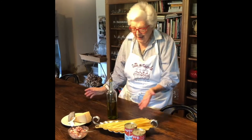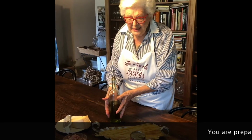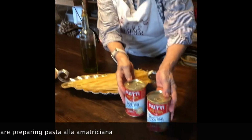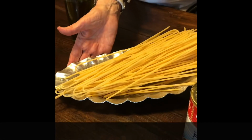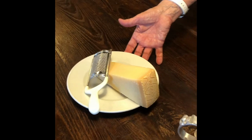Hello ladies, welcome again to Tutti a Tavola. May I show you the ingredients for our recipe, the so-called mise en place. It is a very simple Italian recipe, pasta alla amatriciana. And the ingredients are good, wonderful, this tomato pulp, spaghetti, pancetta sliced in little cubes, and parmigiano reggiano or pecorino, depending on your taste. And of course, our extra virgin olive oil.